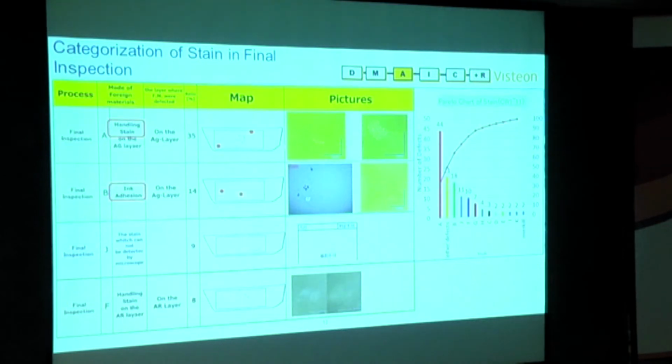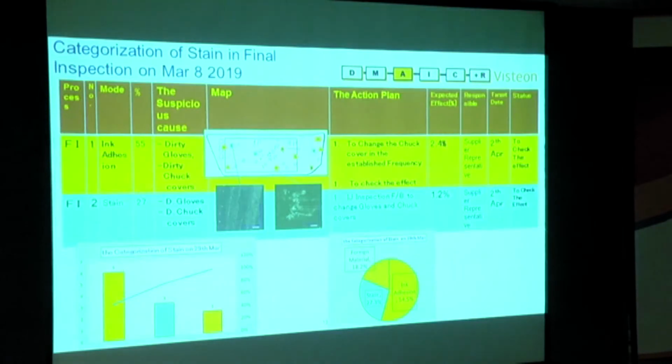So, we can go through. We also plotted a Pareto to find the categorization of stain. If you see here, it is evident that 35% of the stain was found on the AG layer. And then we found 14%, again on the AG layer. This was due to ink adhesion. So, we continued this analysis. We could see that stain was spread across. It was on the curved surface, it was on the flat surface. On one particular day the stain defect was very high. Again we did a concentration diagram. It was spread across the flat surface as well as the curved surface.